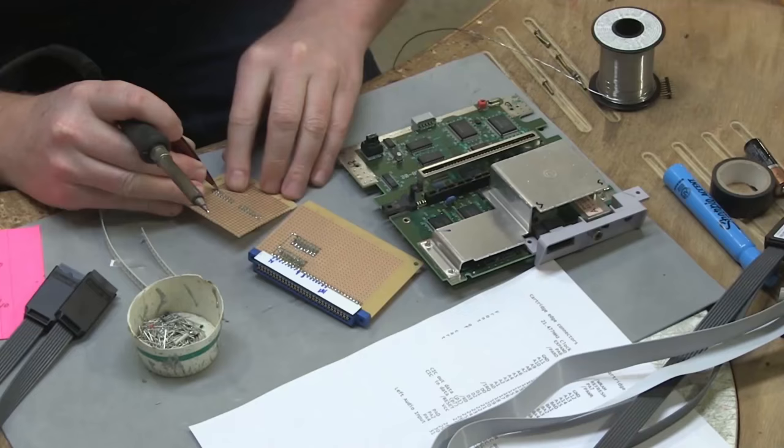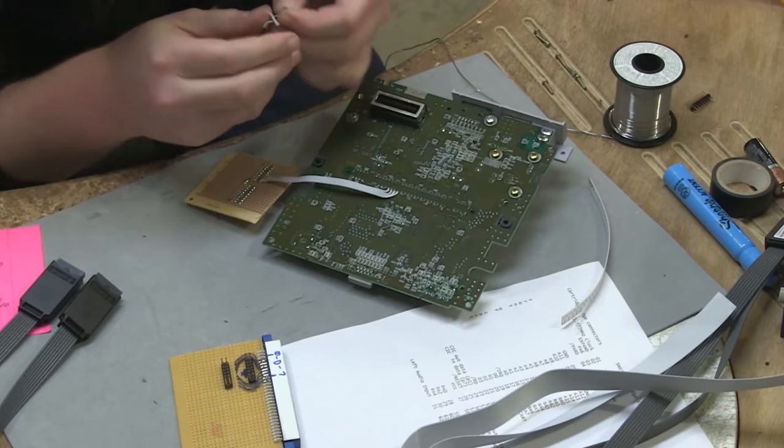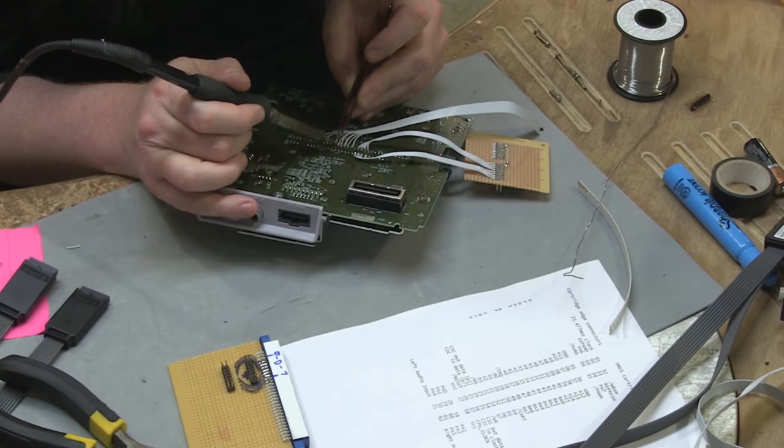Using the Sega Genesis expansion port that we wired for reference, I'm connecting two headers onto a piece of perf board to use with the Super Nintendo. The Super Nintendo doesn't have a full expansion port like the Sega Genesis does, so we're going to be attaching these probes directly to the bottom of the cartridge port. This is the easiest way to get the data and address signals.